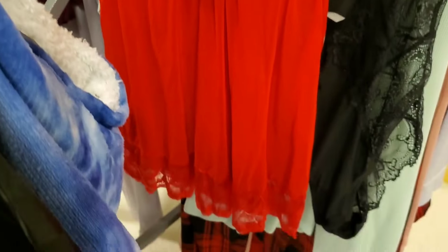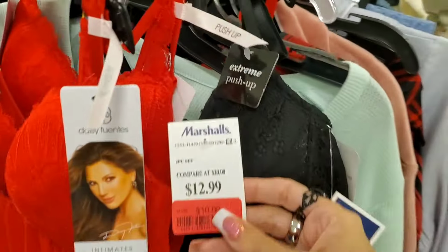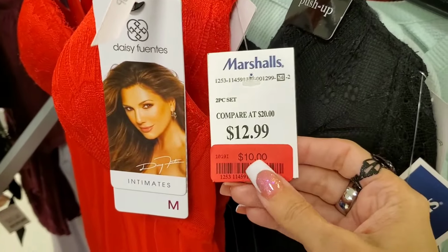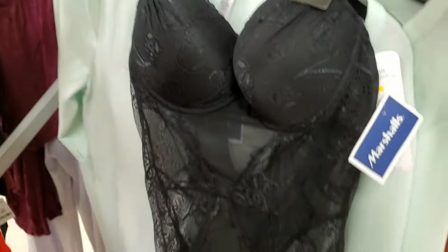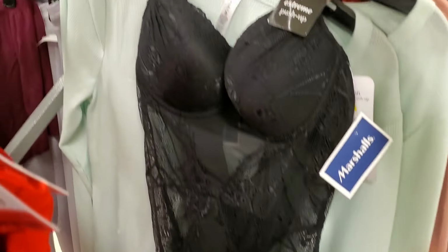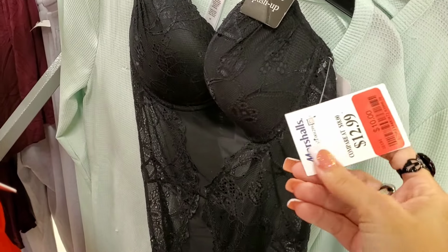Okay, here they have this vivid red, and they have this one really cheap for 8 for 10. It used to be 13, and they also have this one in black. It's different though. It's different than the yellow one, for the same price, I believe.